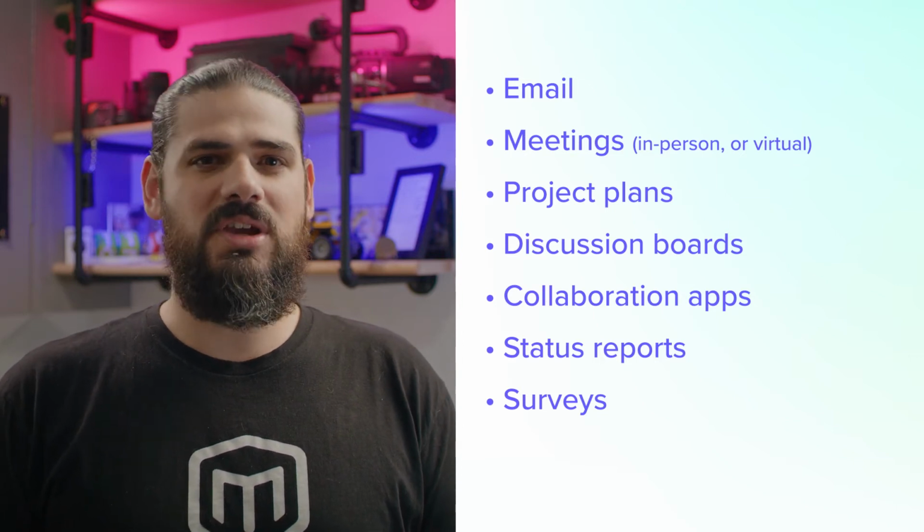So how do you know which communication types are right for your project? Well, look at what worked well and what didn't for past projects. Then bring your team and stakeholders into the conversation to get their input. Everyone has different communication styles, so take those into consideration to make sure your project communications will actually land.